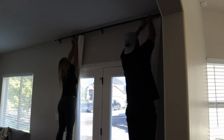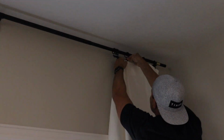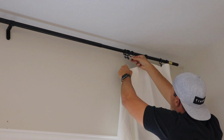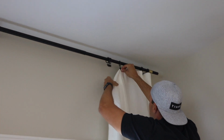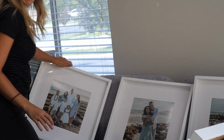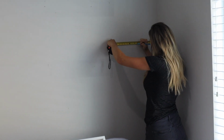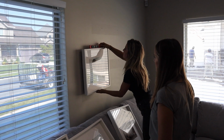You're doing great. I was not blessed with height, so you're doing a fantastic job. Thank you. Brandon did hang this curtain rod. We got these little tiny clips that we're just hanging the curtain from, and I think that's kind of a fun new look this time. So we've got maybe this one on top and this one on the bottom. We have to just put it.